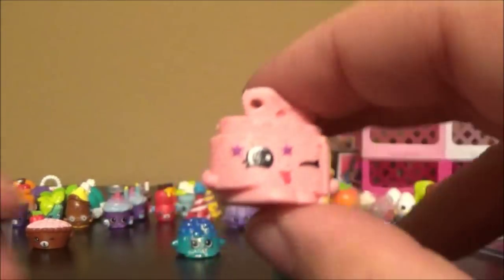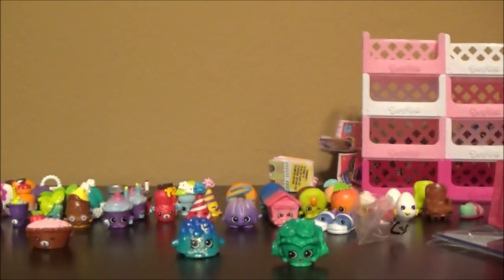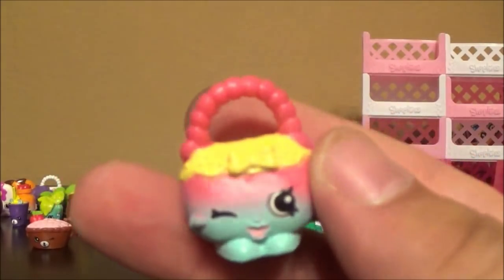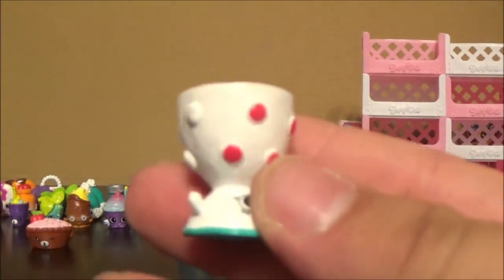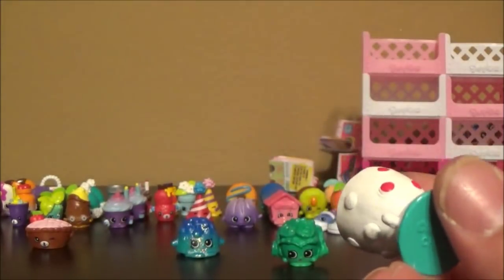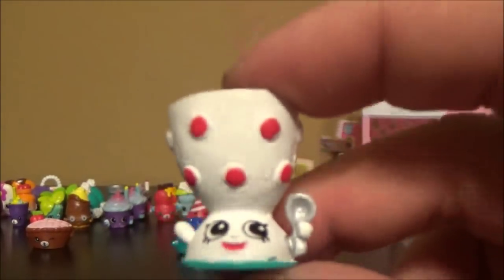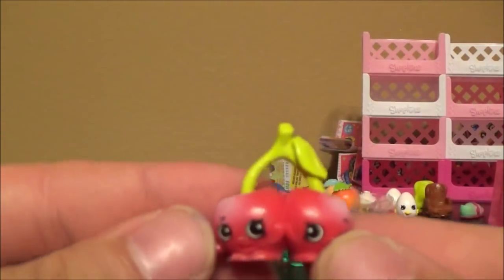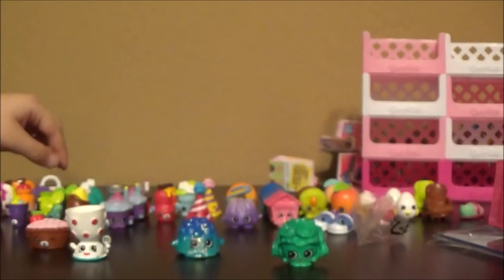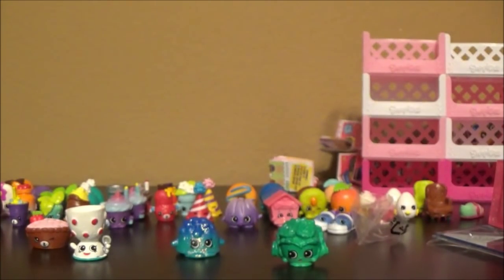The belt. Toy Hunter Mom insists that we take them out of the package to show you. So we're gonna do so. They're all in there, honey. We've already seen the other ones. Yeah, we've already seen all the ones.